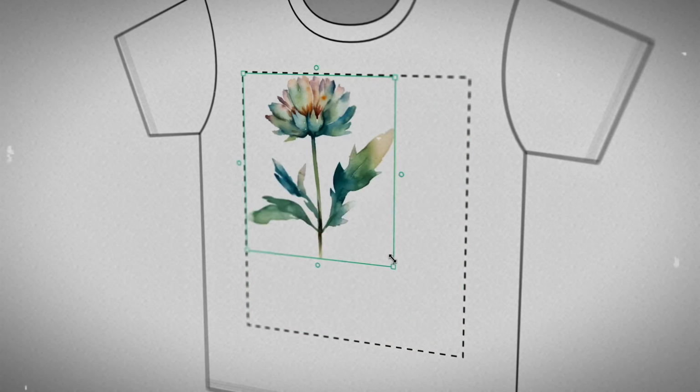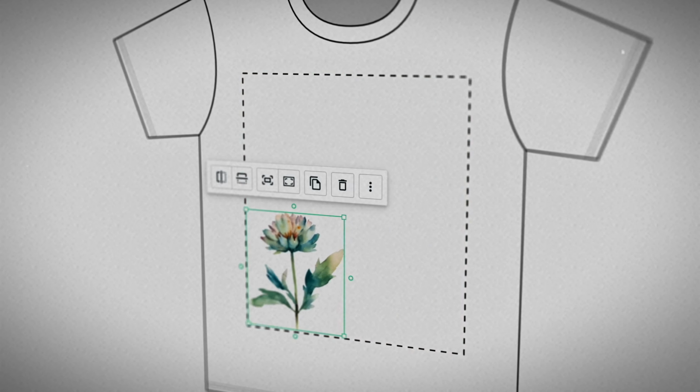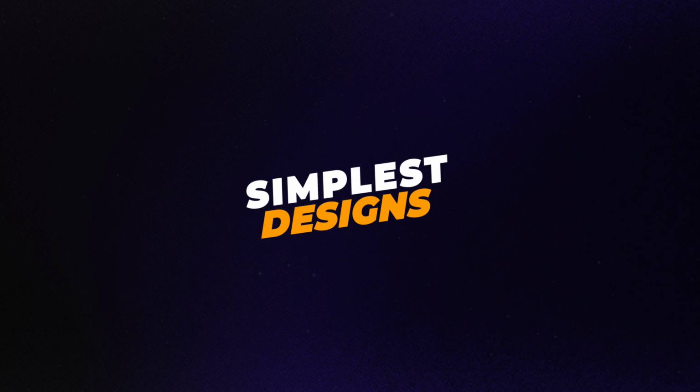But how can you transform those ideas into real, tangible designs that can catch someone's eye? Well, the key here isn't to start from scratch or create something overly complicated. One thing I learned from experience is that really often it's the simplest designs that grab attention and really sell well. Now, there are 3 different methods to create these artworks.